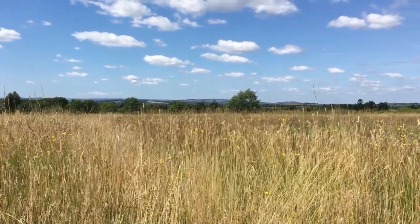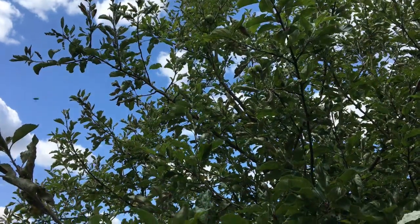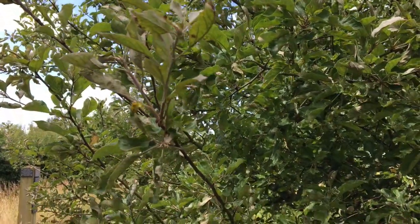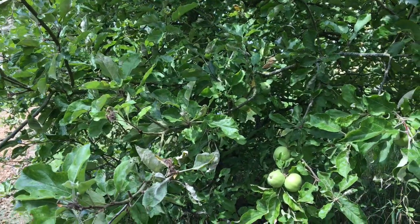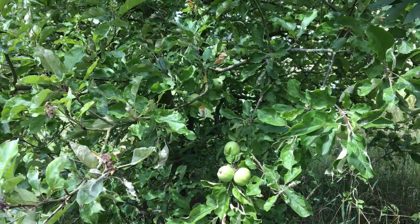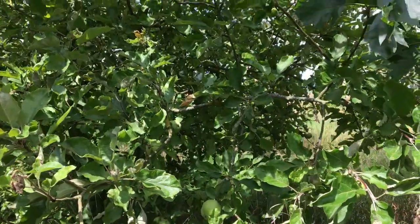This view's looking west, over to Wilmington Hill, Meon Hill, from Tierstone. We're over in Liliana's wood now, quite near the front gate. Looking at one of the crab apples. Crab apples have such a very large gene pool. Some of them are really very close to eating apples. Some of them are very sour indeed.